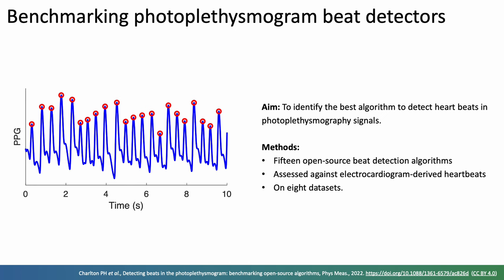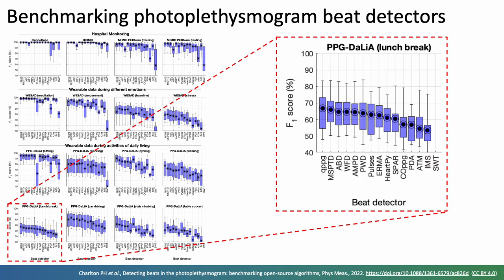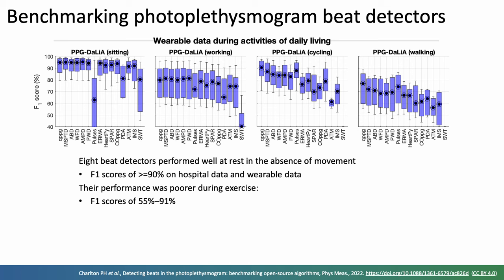And we assessed them across 8 datasets, which produced a set of results looking like this, where each panel shows performance either on a dataset or an activity from within a dataset. So for instance, here we have the algorithms on the x-axis and then their performance on the y-axis. Looking at the performance at rest, i.e. in the absence of movement, several beat detectors performed well, with F1 scores of over 90%. During exercise, the performance was poorer, with lower F1 scores.